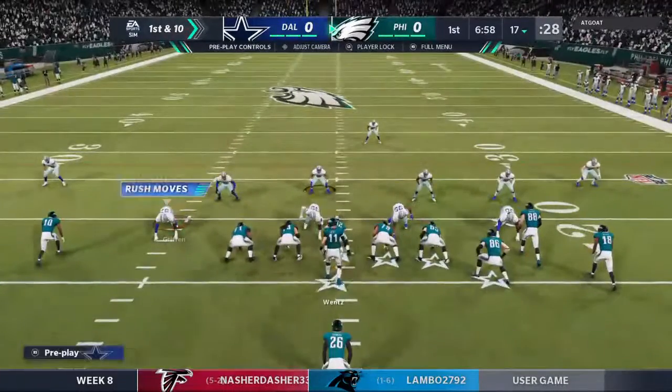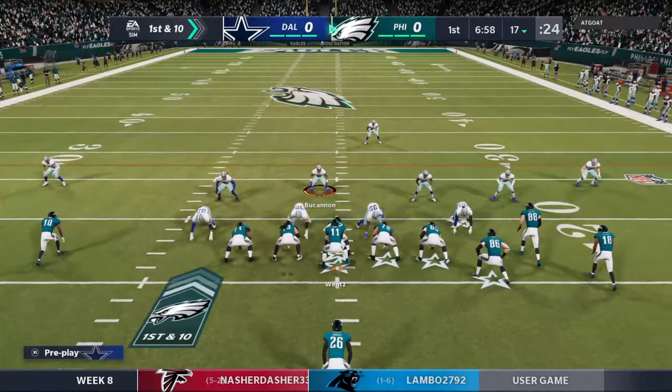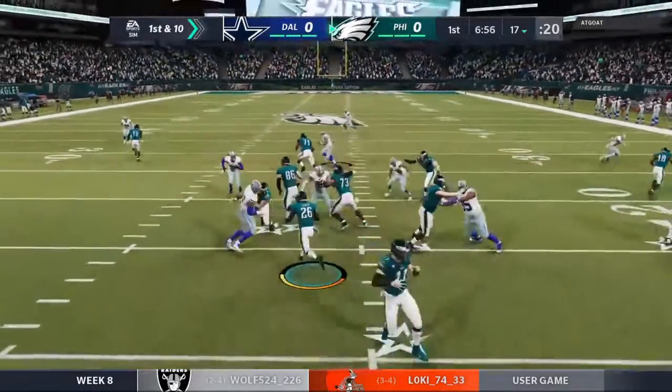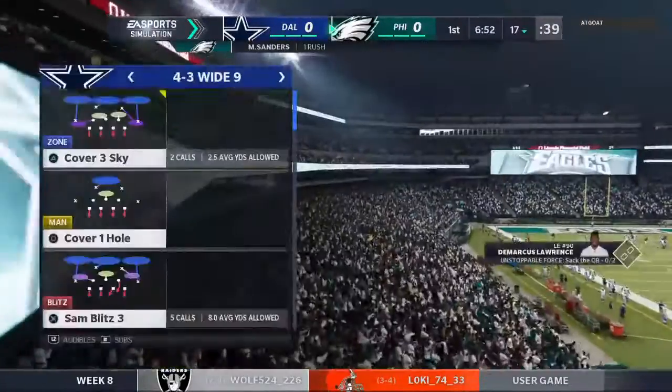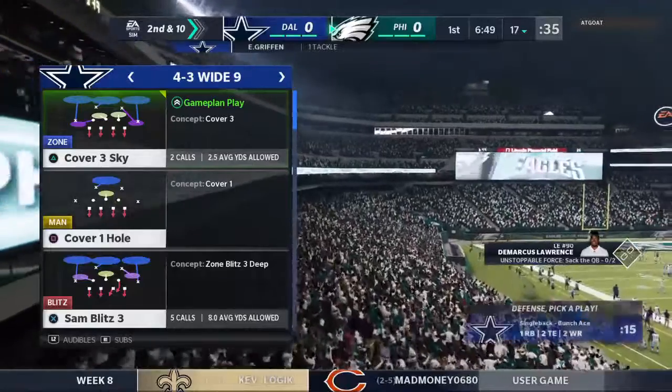So from the 17 now, here's a 1st and 10. Watch the screen. Watch the screen. 59, mark. Check, 59. Miles Sanders, first carry of the game. And not a lot of daylight. Not really any daylight inside as he's going to be stopped right at the line of scrimmage.